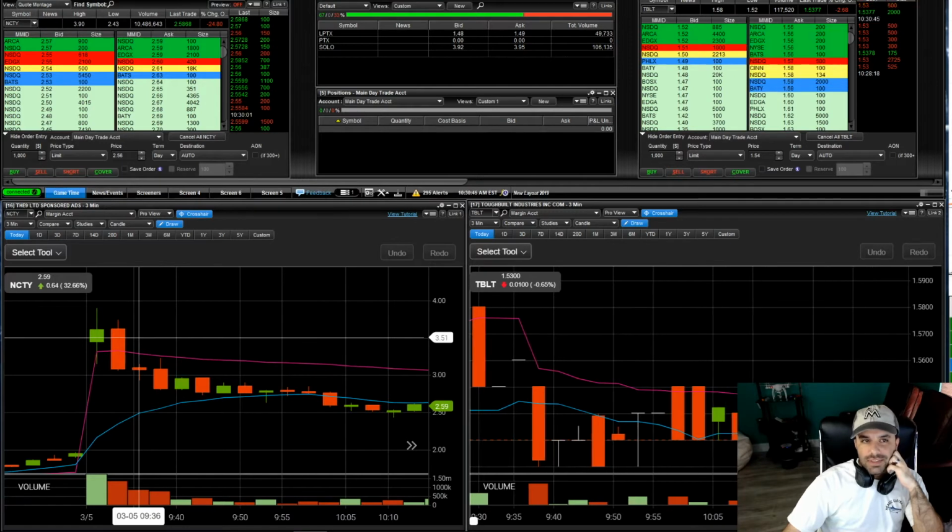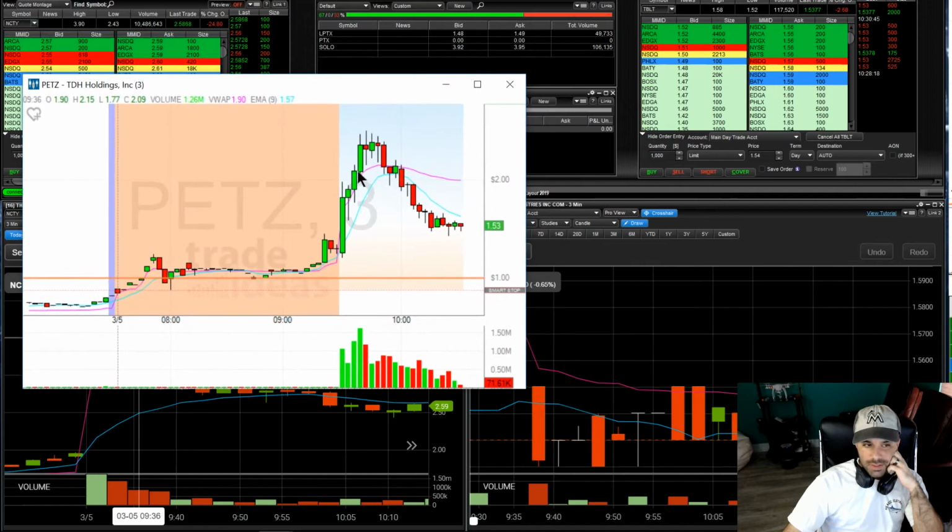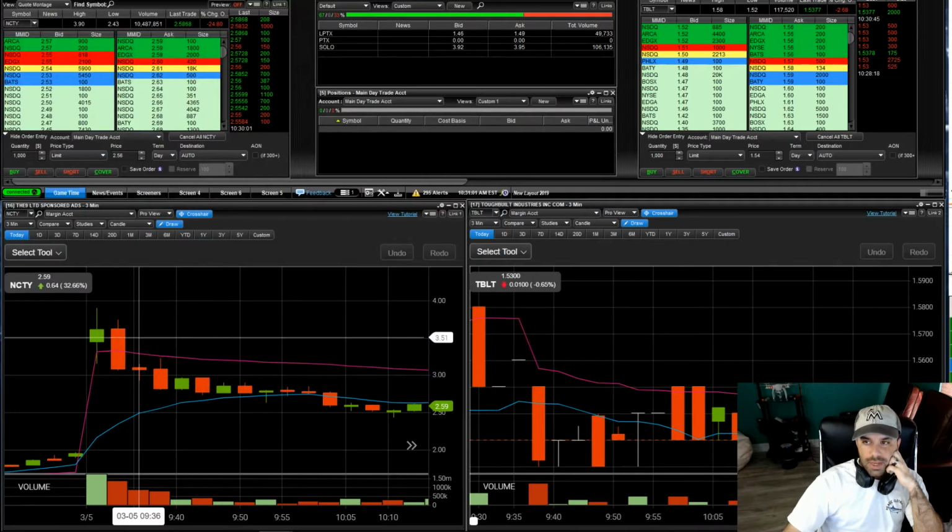Why? Because check this out. Top gainer right now is 93% PETZ. Look at this, straight up, then consolidated over VWAP, and you would expect a move up higher, but it faded.